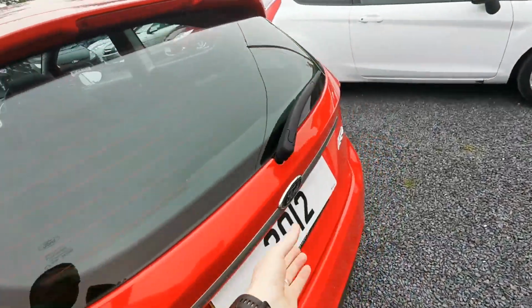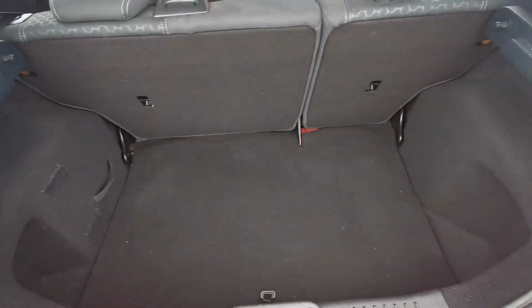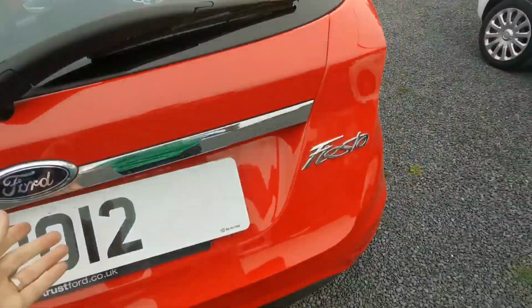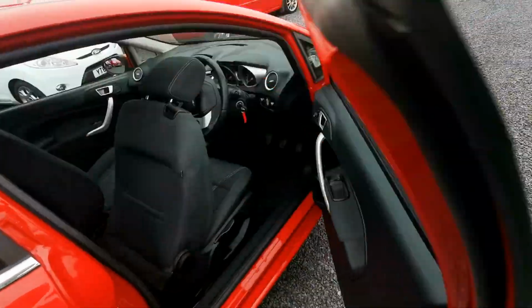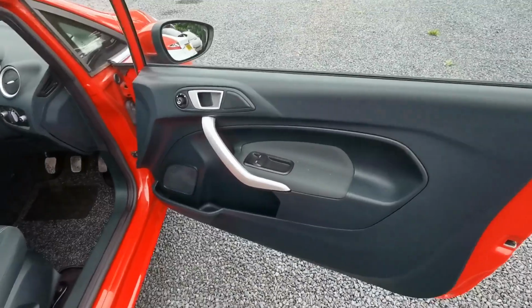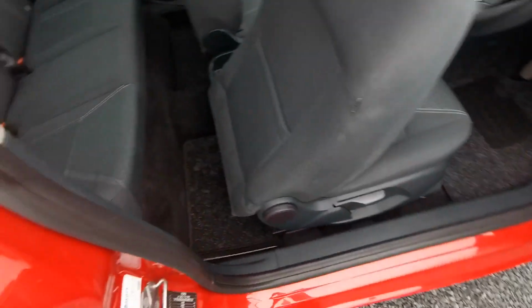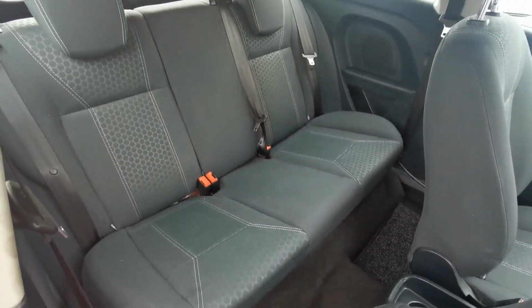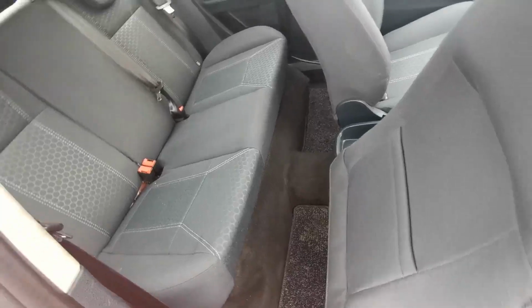In the rear, it's a very spacious boot. Very clean. In the front, you have electric windows, electric mirrors, very spacious rear. All our cars come with a full valet inside and out.